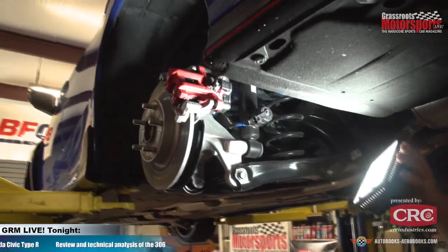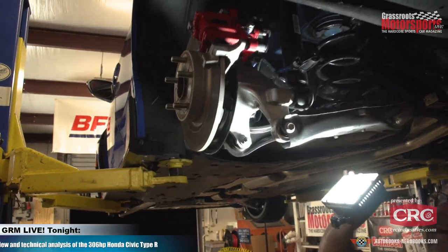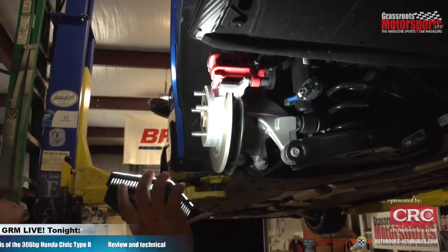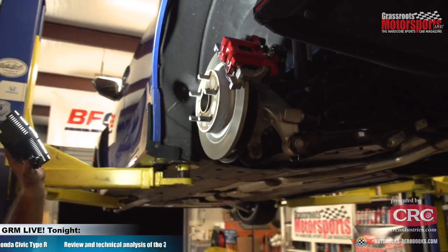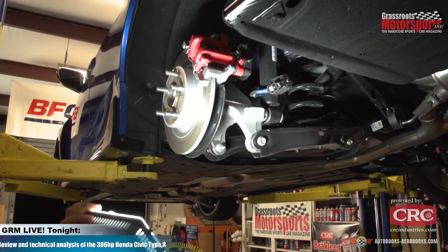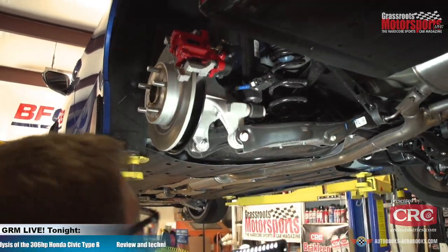Looks like a single piston in the rear. Is that one or two? No, it's two piston. Yeah, two piston caliper in the rear. Nothing particularly different from the Si going on in the rear. A little bit bigger brake package, but suspension wise basically the same arrangement as the Si.